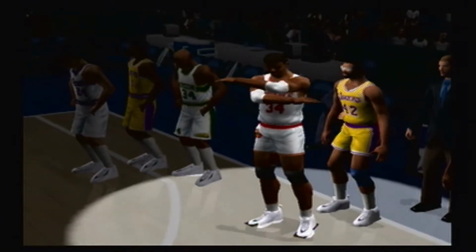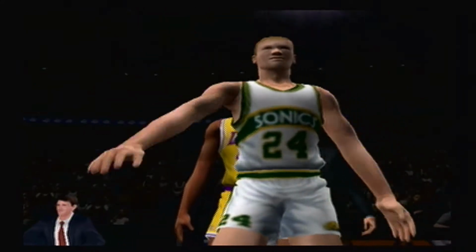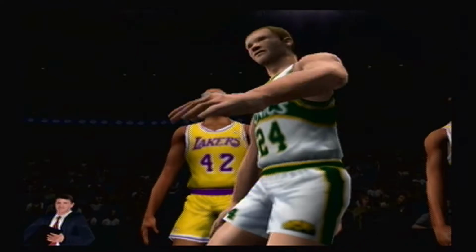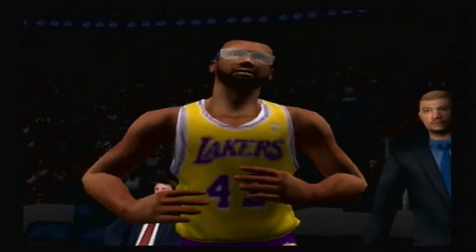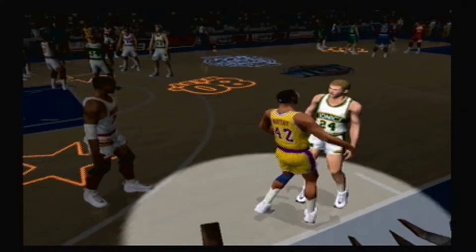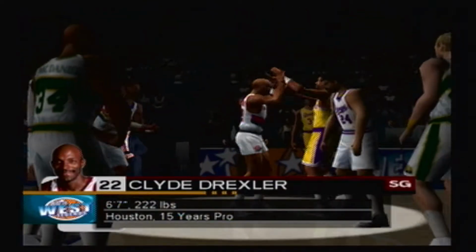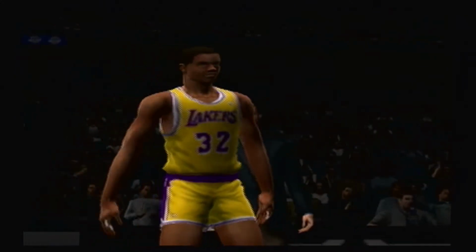At center, from Houston, 7 feet, number 34, Hakeem Olajuwon. At forward, from Utah, 6 foot 10, number 24, Tom Chambers. At the other forward position, from North Carolina, 6 foot 9, number 42, James Worthy. At guard, from Houston, 6 foot 7, number 22, Clyde Drexler. At the other guard position, out of Michigan State, 6 foot 9, number 32, Magic Johnson.